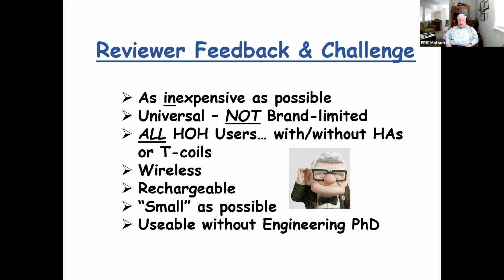They may or may not have hearing aids, they may or may not have T-coils, so it's got to be versatile. Ideally, it's wireless so that you don't get all tangled up in it. Ideally, it's rechargeable so you don't have to carry batteries around. Make it as small and compact as possible. Of course, to save money, it's going to be bigger than the proprietary stuff, but make it as small as you can. And it would be nice if you made it usable without somebody having a PhD in engineering. I know Lauren's got one, but not everybody does.